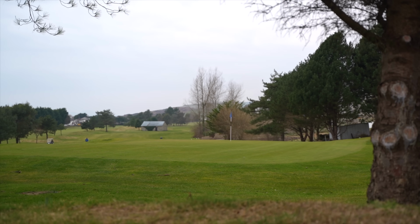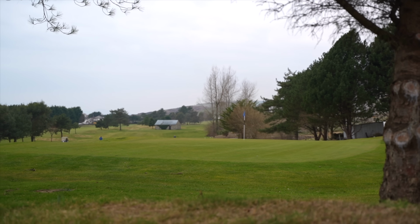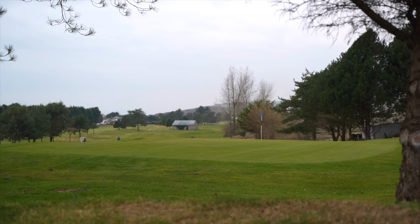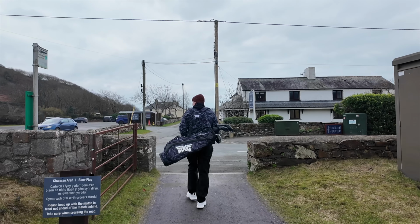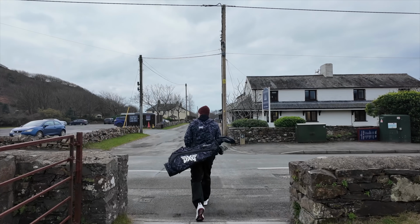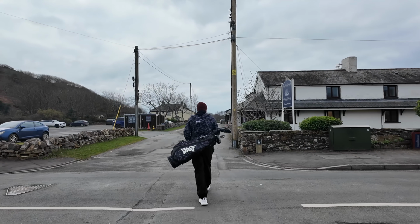It's in great condition. And as a matter of reference, I know everybody always asks me this, I paid £25 green fee today, so that gives you an idea on where it sits. So really good value piece of golf in the middle of winter.